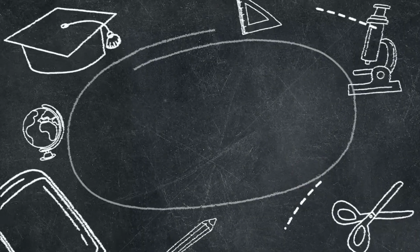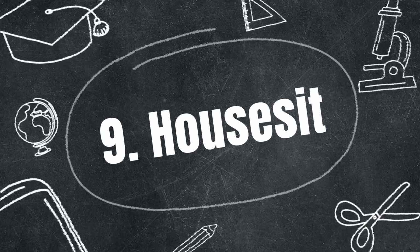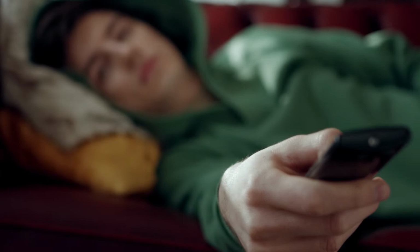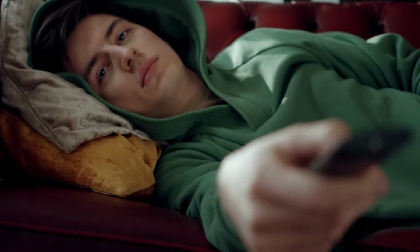Number 9. House sit. House sitting is an easy way to make money on the side, especially in college. As a house sitter, you get paid to stay in someone's home while they travel.